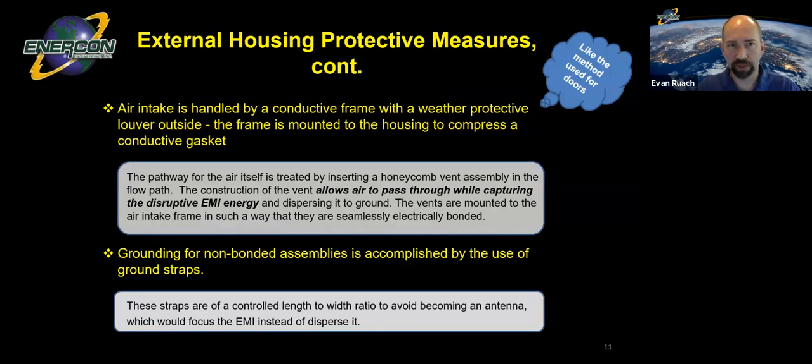We also spoke earlier about having to be able to treat air intakes. Multiple things are involved in the air intake. We have to protect against weather. We also have to protect against the EMI. So typically we would use a weather protective louver, the frame of which is conductive. So we would use a similar type gasket and metal spray surface that we would compress between the louver and the housing frame. And then the actual air path itself, we treat using a honeycomb gasket.